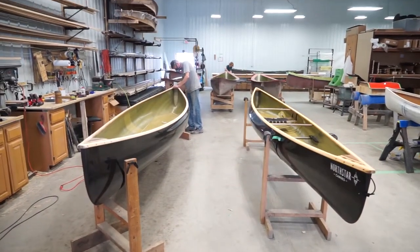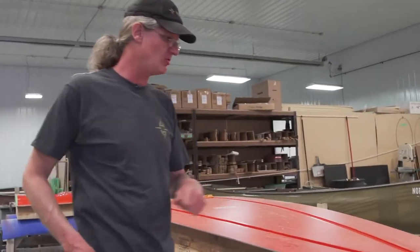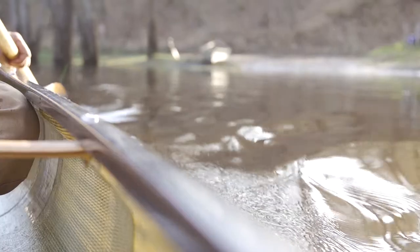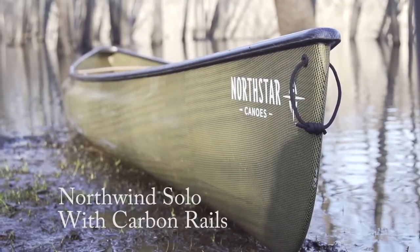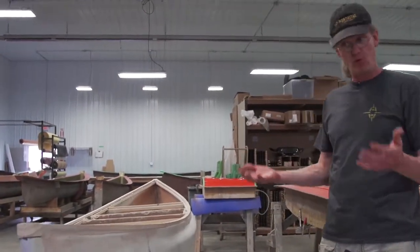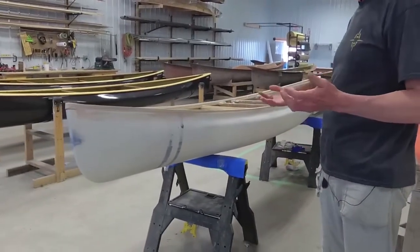And then as we move forward, we are doing things like building carbon rails. So this is a mold for carbon rails. It is a boat-specific mold for carbon rails that literally is for the Northwind Solo. Every time we make carbon rails for a boat, we have to make a separate mold, which takes a lot of time, but builds a way prettier boat. And so that's the goal. We've got a plug that's in progress. So a plug is what we make a mold out of. And so this will eventually be a new model for us, a little sibling to the Phoenix.